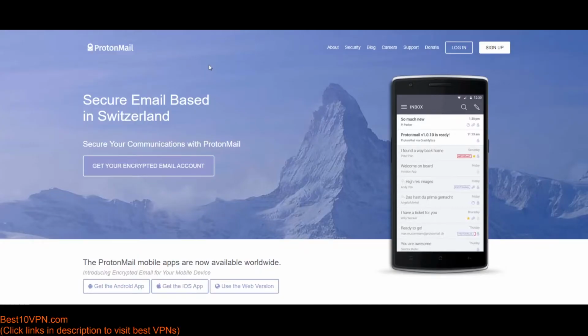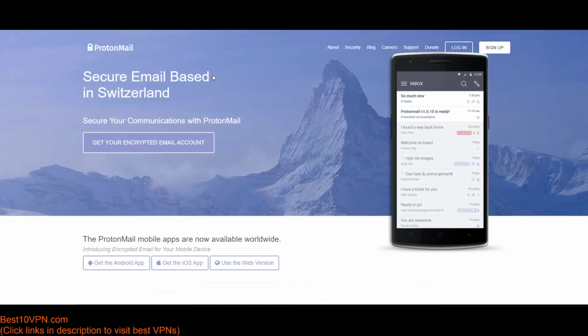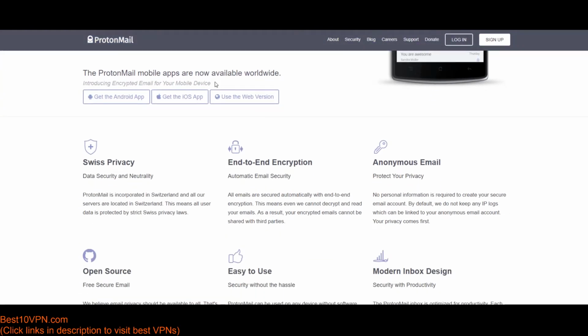So guys, ProtonMail is another good option to use. You may have heard of ProtonMail. It's pretty robust and well-known encrypted email, maybe one of the most popular out there. The reason being is that it is pretty secure and it's based in Switzerland, which means that it's pretty hard for the US government to shut them down or receive information from them.